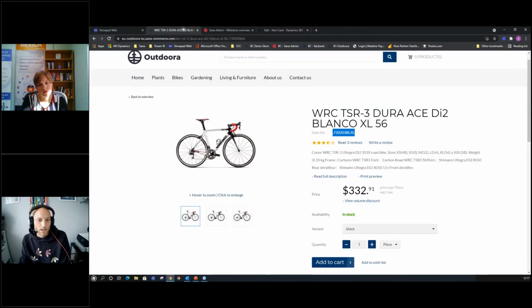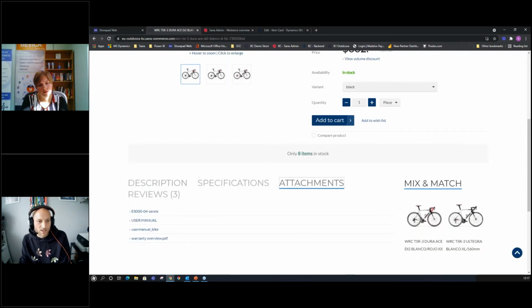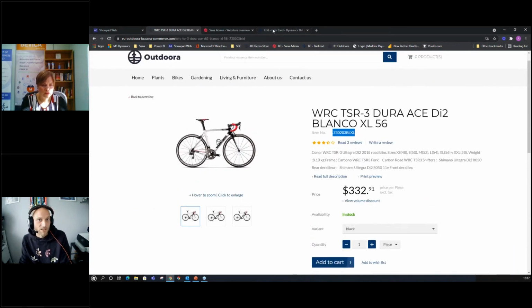Okay, and then once you add new products in here, like documents as well, this has got 3 documents attached to it, so they would be stored there. But if we come through, we do have attachments, and we have documents that are available, like user manuals that can be downloaded and warranties and things like that. So they can be added from here.